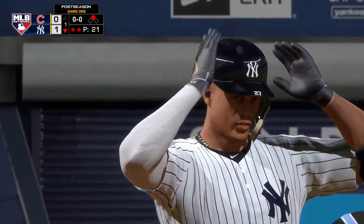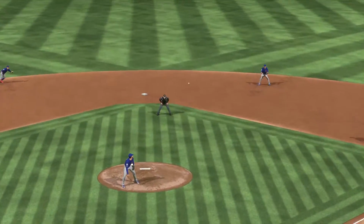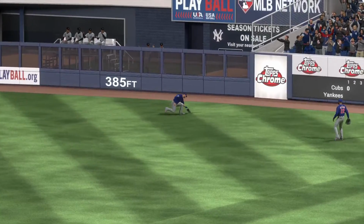Wow, that error has got to really sting. Anytime a run scores because of an error, it eats at you, but especially when he comes around from first. He wasn't even in scoring position when the play started.